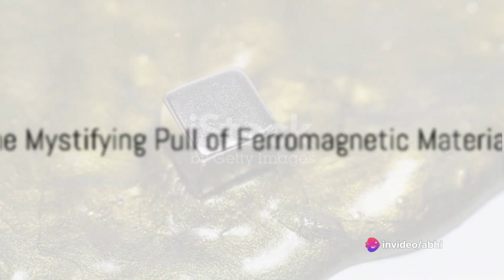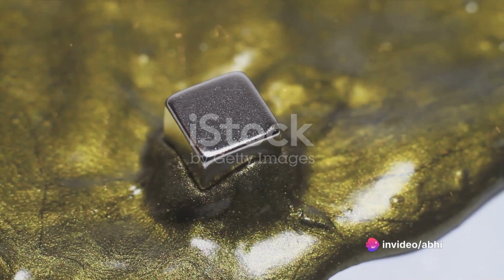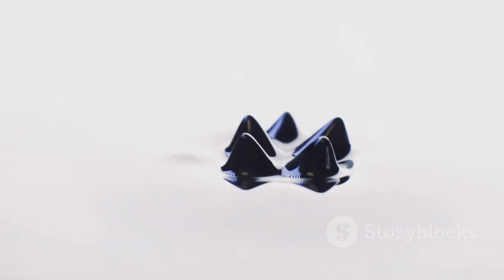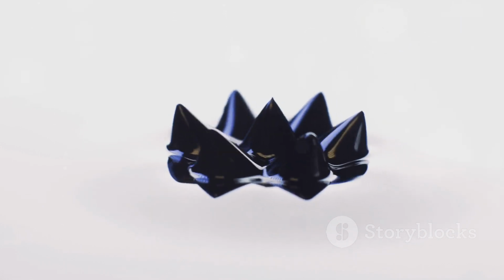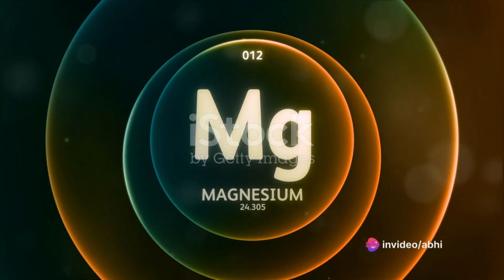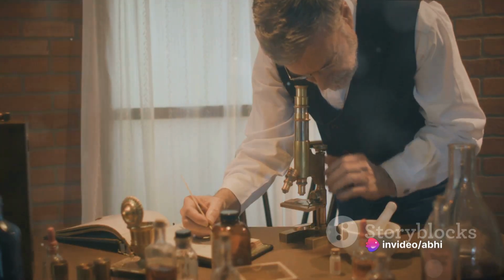Ever pondered the secret behind the mystifying pull of a simple fridge magnet? The answer lies in a fascinating world of materials known as ferromagnets. Let's dive deeper into the world of ferromagnets. These are not your run-of-the-mill materials. They're a unique group of substances that have captivated scientists for centuries.